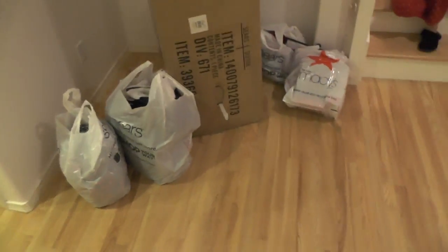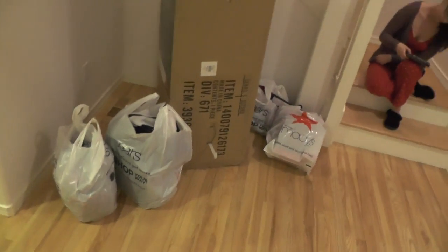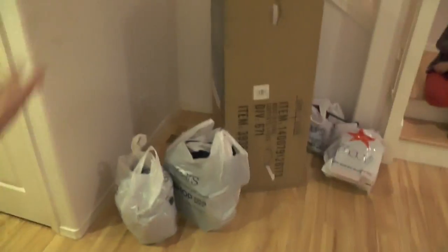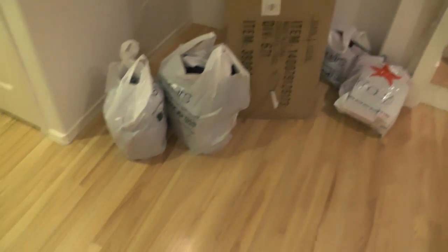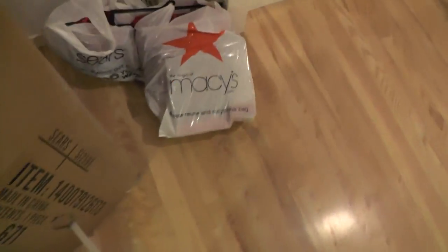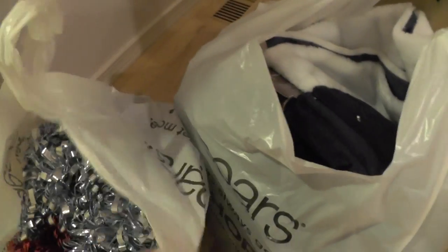So after all this debate, we said we can't decide. We seriously can't decide. And so we said, look, why don't we just get everything, right? And then one year we'll do one thing, the next year we'll alternate. This way we can alternate the different things for the next several years, and we're not stuck with just one kind of tree every year. And that's what we ended up doing. We ended up buying some stuff you're going to see here that is blue and kind of silvery and tinsel. Some stuff is red. So I'm going to go through it briefly before we start setting up the tree to show you the stuff that we picked up.